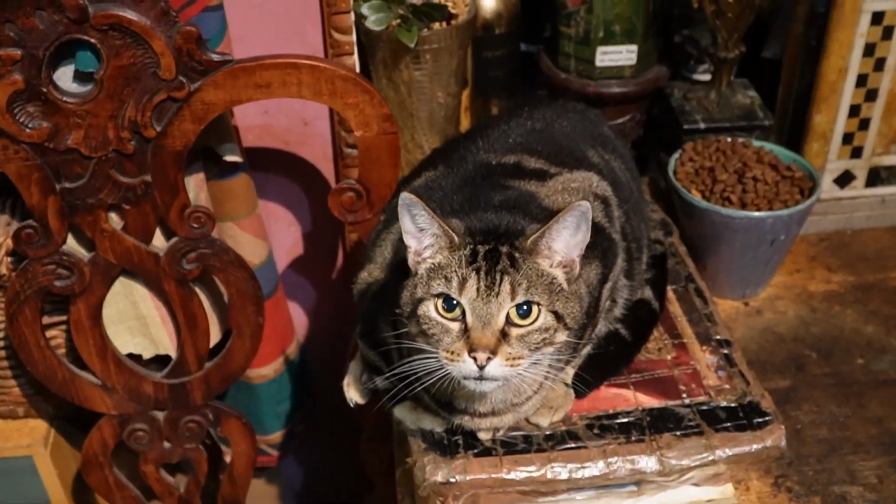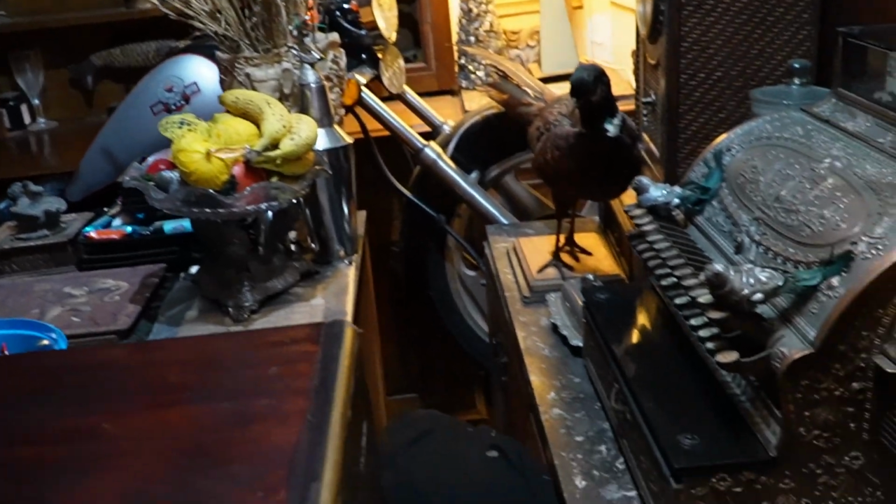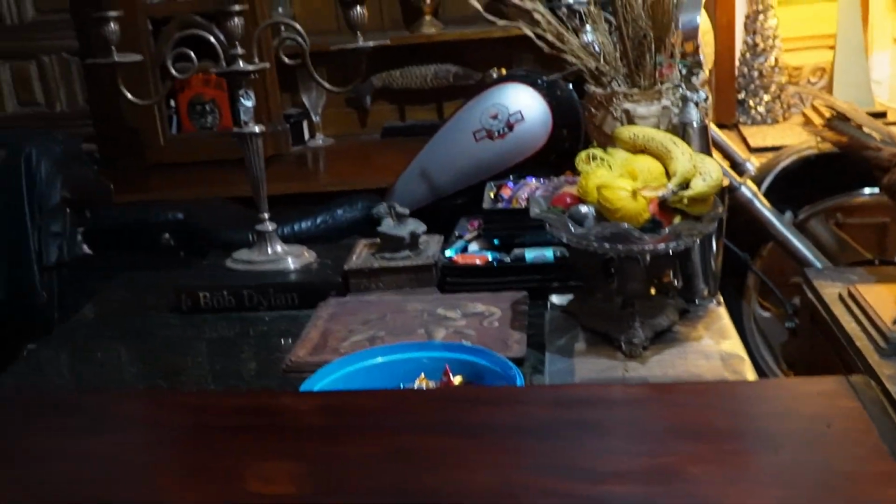You've got a cat here. Yeah, there's two cats, one in the window. And what every kitchen should have is a motorbike. Yeah, there's a bloody motorbike there. Like you would. Cool.